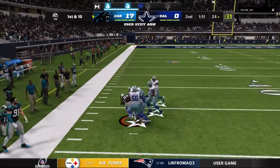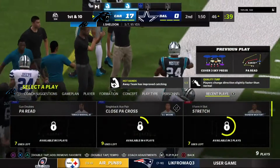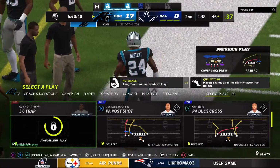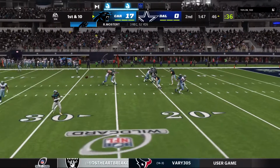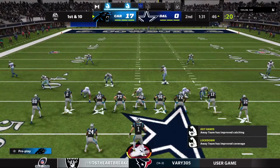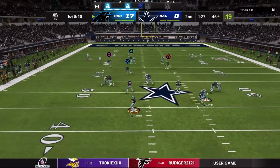They find some open field here. And he'll be taken down, but not before they work it across midfield. A big play that time on the catch and run. Big plays are starting to become the trend here in this first half, and everything that they've tried has worked. And there's another example right there.